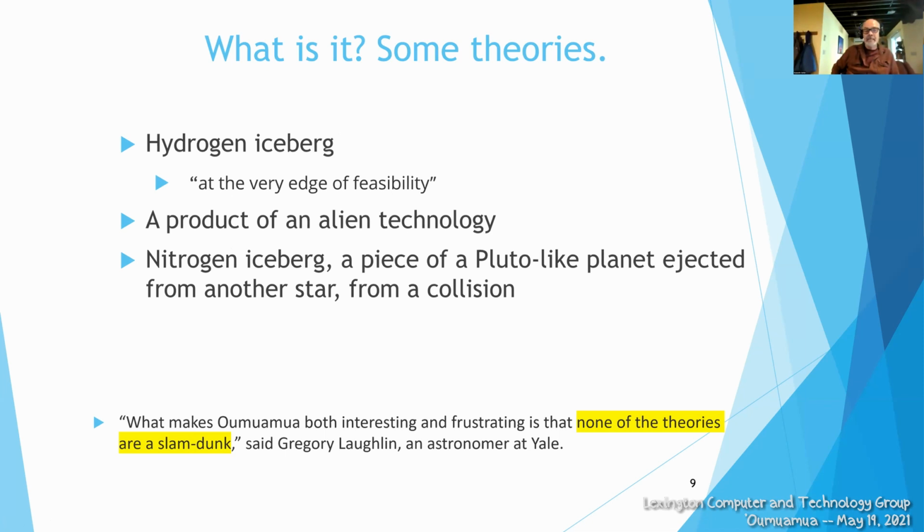One says it's a product of an alien technology, a kind of space probe, if you will. And the other theory says, none of these is definitive, of course, that it's most likely a nitrogen iceberg, a piece of a Pluto-like planet that was ejected from another star far away a long time ago from some sort of collision.